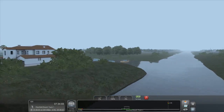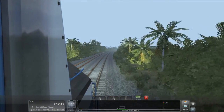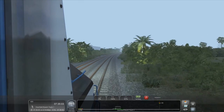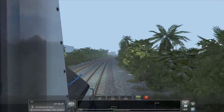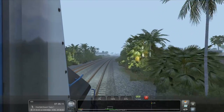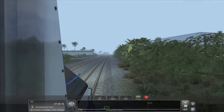Honestly, driving like this, with your head out the window, this is the way that train drivers should do it. Like a dog with their head out the window. You know what? I've just realised I should probably start braking now. Giving them a half a mile away and I'm doing 70 miles per hour. I hope this is not a short platform. Otherwise, I could be in big trouble.